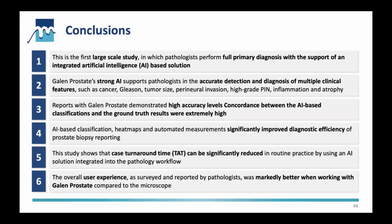The use of AI classification, cancer heat maps, and other tools improves diagnostic efficiency with significant reduction in diagnosis time and productivity gains. Galen prostate demonstrated a high accuracy level and concordance between the AI classification and the ground truth. The study also shows that case turnaround time can be significantly reduced in routine practice by using artificial intelligence. Finally, the overall user experience was markedly better with Galen prostate than with the microscope.